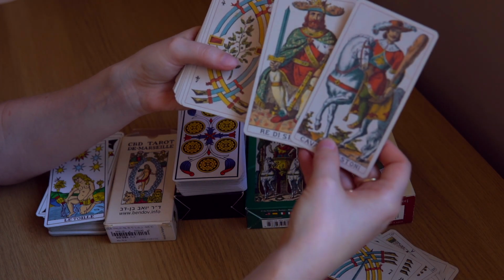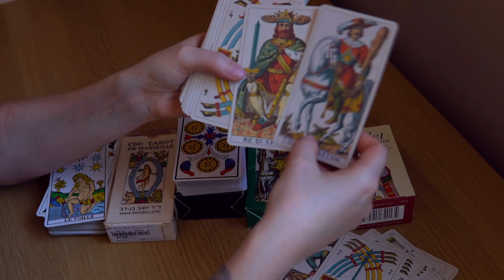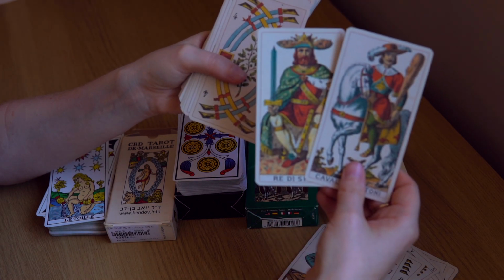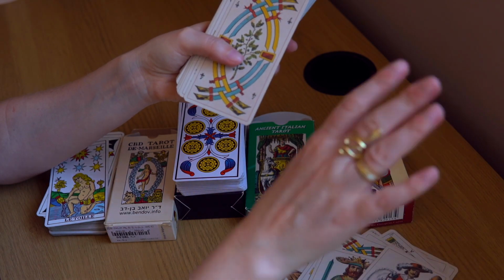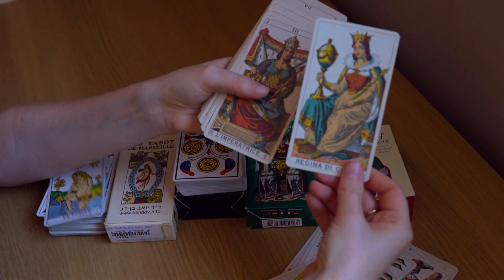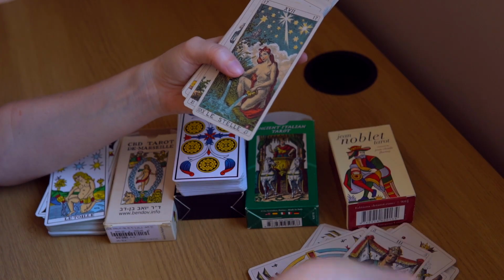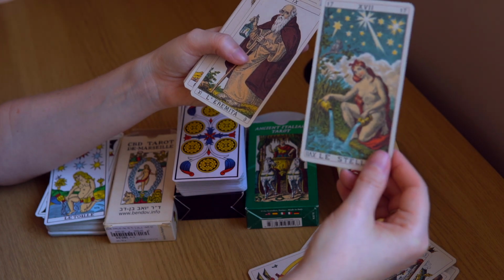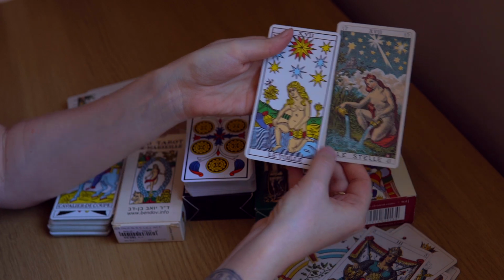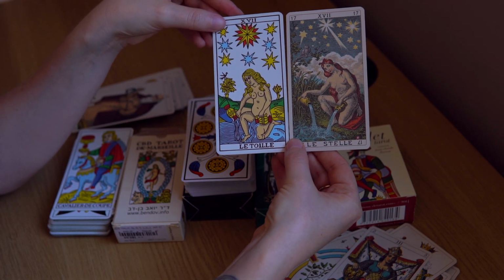I don't know if you remember, but when I was a child, I used to have some playing cards, and they have very similar characters. It was, I think, a French deck, something like that, I don't remember. Look at the beautiful queens, the Empress. This is one of my favorites. You see the difference? This is more of a symbolic deck, and here we have already a beautiful illustration.